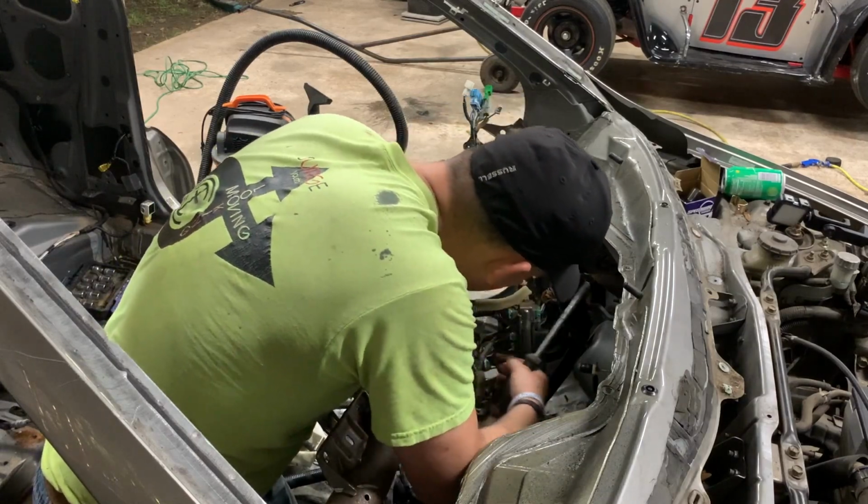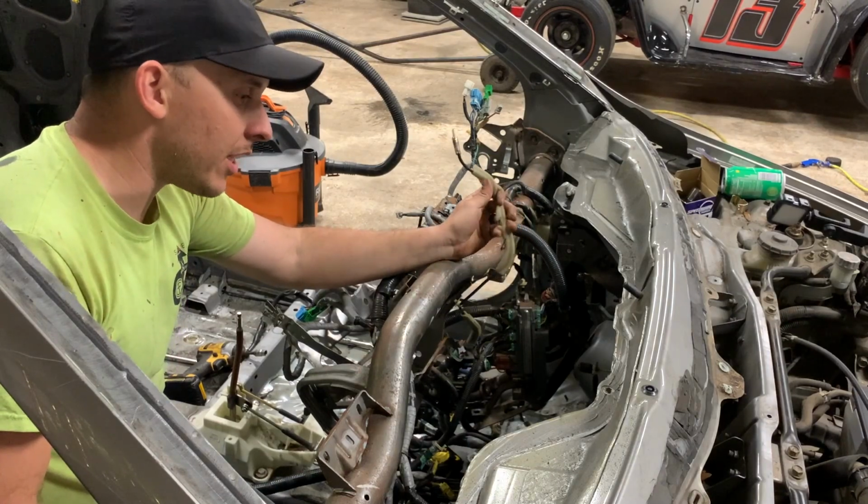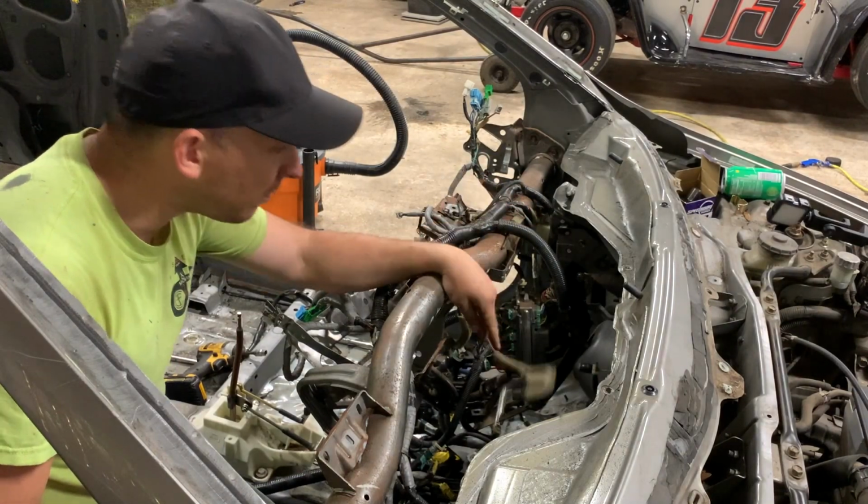So that's free. I had to cut my radio wire. That stinks. I'm going to have my horns, but no radio. Dang.